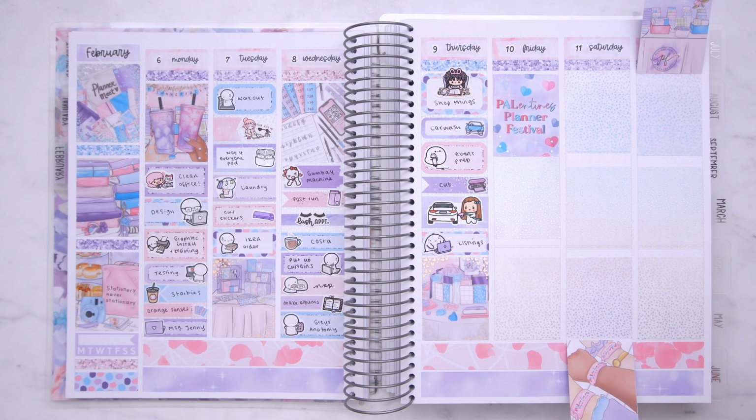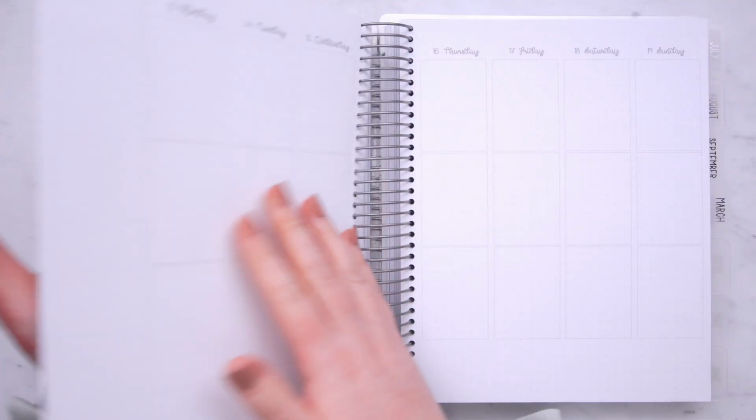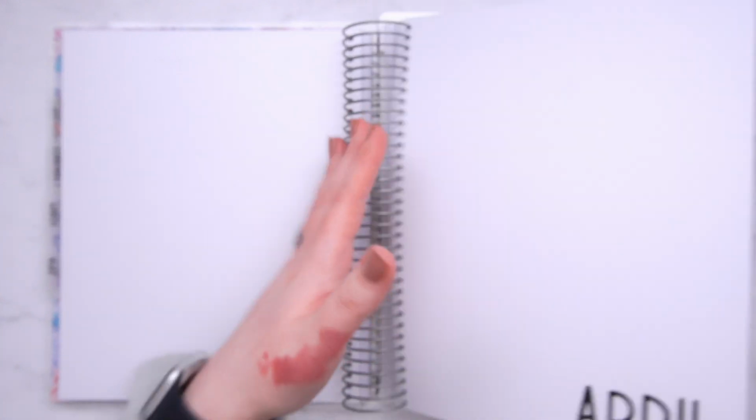But yeah, so I guess this was the first time that I would have really used extenders in my planner. I need to get into using them more. I find them a little bit intimidating, I'll be honest, just folding the stickers and stuff. But I think it's the kind of thing that you just have to do to get more comfortable.